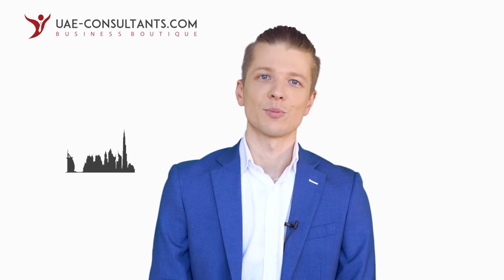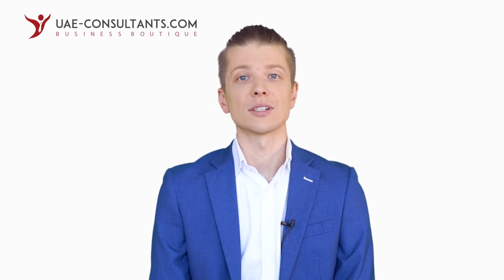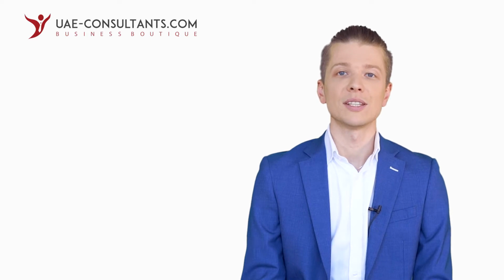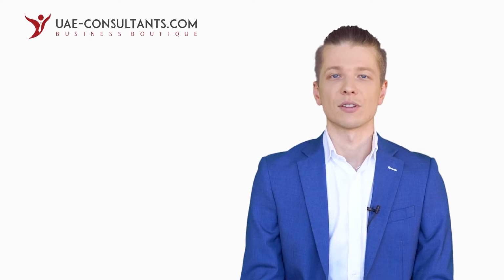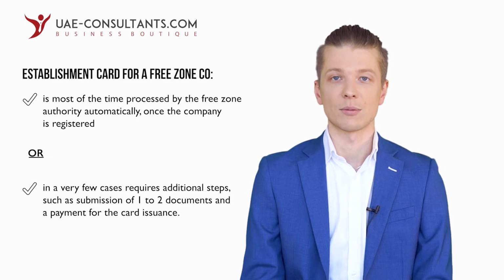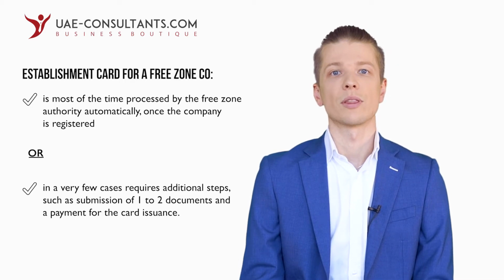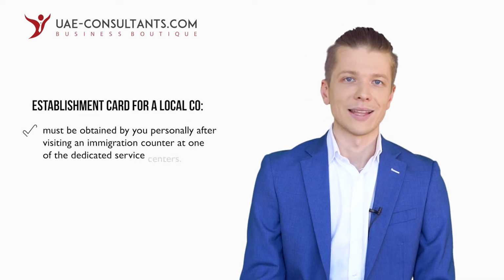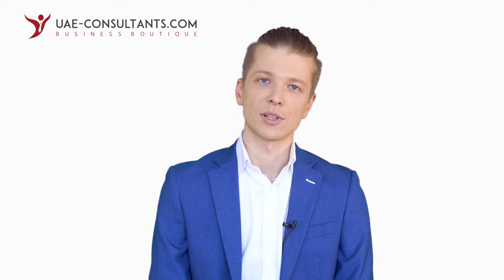If you have a local company in Dubai, for example, you will take care of your company's establishment card independently, and you will visit immigration counter in Al Manara Center in Dubai on your own. There, the establishment card will be issued to you immediately on the same day after payment and signing the relevant form. Let's summarize. If you have a free zone company, the application for establishment card of your company is often processed automatically once your company is established. Or you need to hand over certain documents to the Free Zone Authority to initiate the process with Immigration Authority. In case you have a local mainland company, you will be taking care of the card yourself by visiting Immigration Authority.